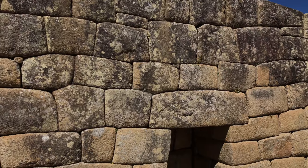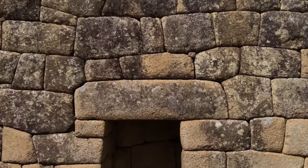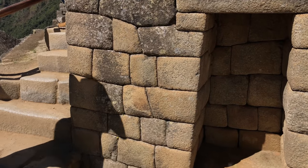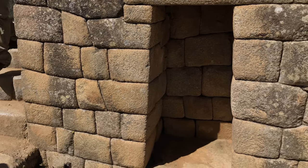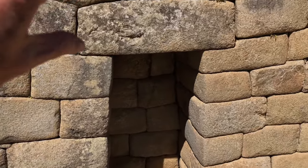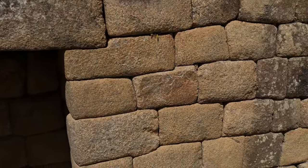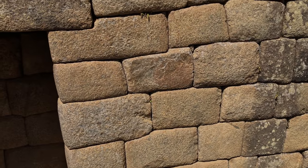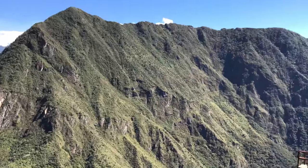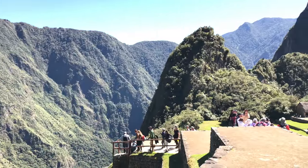So this is probably Inca, it's not quite as good. But this is an Inca attempt to make something as refined as that. It's close, but you still see gaps and stuff like that. That's a natural outcropping that calendar stone was produced from? It's the top of the mountain. Okay. So it's like a giant quartz crystal.